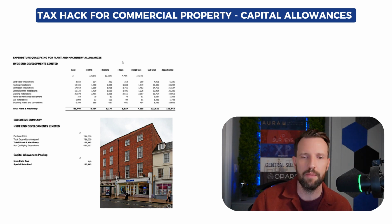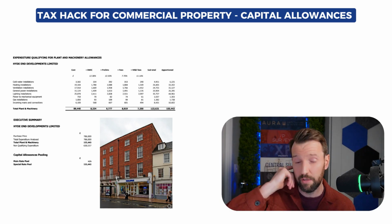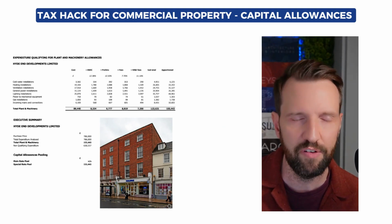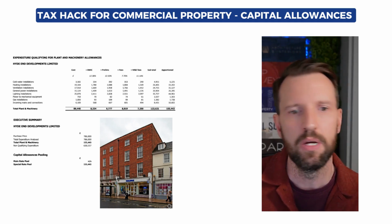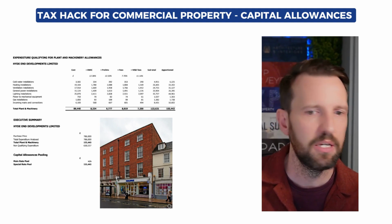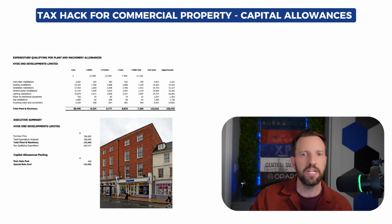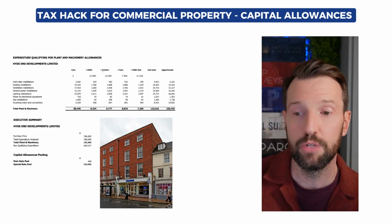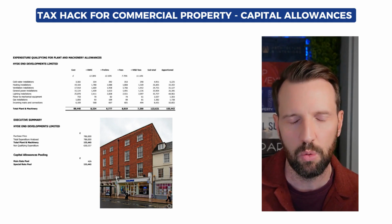Capital allowances, what are they? Effectively, it is an offsetting ability with tax to offset certain mechanical, electrical and plumbing items within a property. That's the crux of it. This is a live example from a property that we bought 5 or 6 years ago. And you can see there's a breakdown of qualifying expenditure or qualifying allowances within the building, from cold water installations, heating, ventilation, general power, lighting, gas, power to mechanical equipment. There's things like fire signage, emergency lighting, even thumb turns on certain locks can be claimed as a capital allowance. And then there's an apportionment of cost associated with that qualifying machinery.